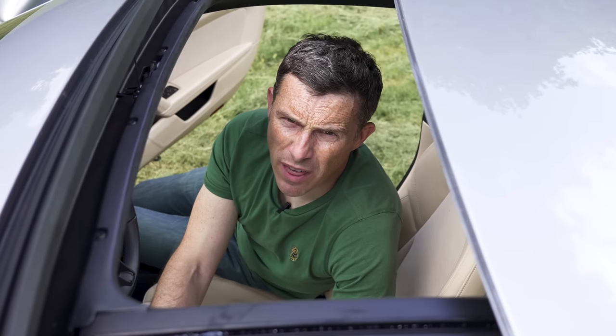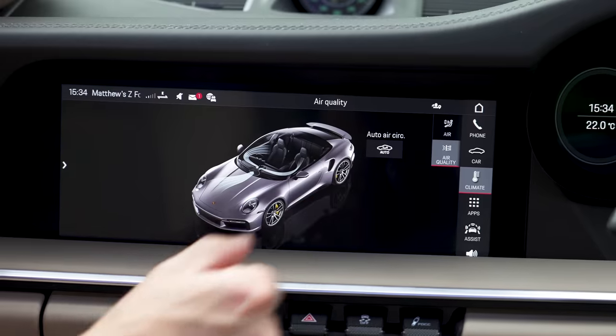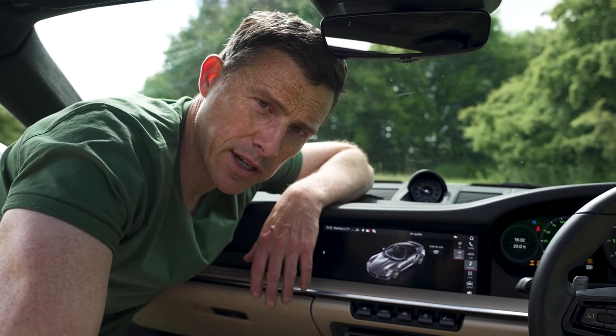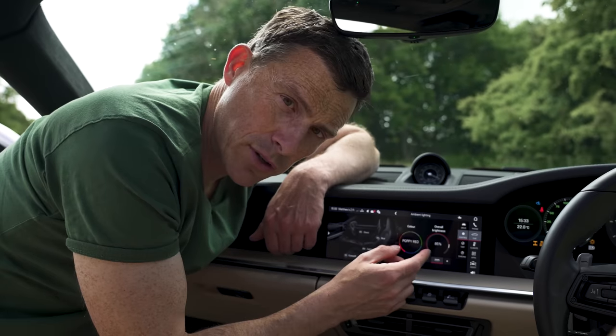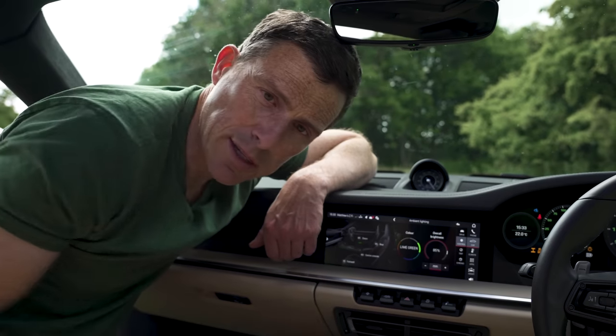Another option fitted to this car is the tilt and slide sunroof, £1,238. I don't think I'll bother with that. I also wouldn't bother with the £203 air ionizer. You see, when Lewis was in the car earlier and he did a fart, he didn't seem to clear that particularly well. I would bother with this though. The ambient lighting is £354, and look, you can choose between those different colours. I'm gonna leave it on lime green to match the dials.